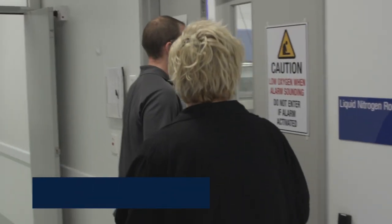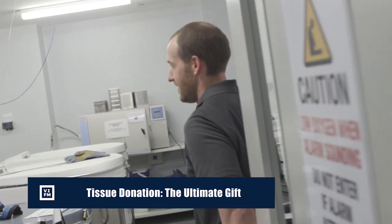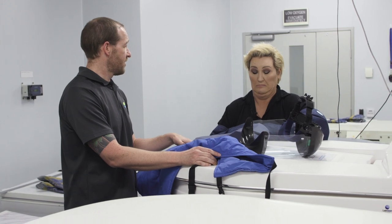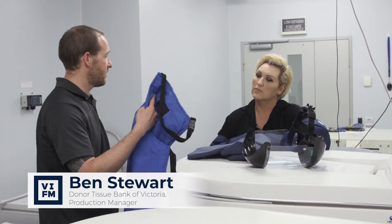So we'll just go in here. Now, wow. So we store all of our heart valves and skin in liquid nitrogen tanks, at about minus 190 degrees Celsius. So basically anytime we're going into these tanks, we have to put on all the safety equipment.